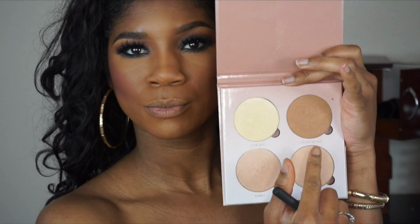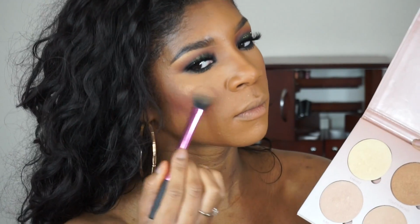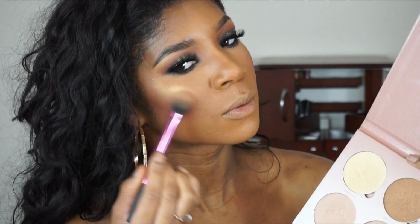This is my glow kit. I'm gonna take that color right there. I can't think of the name right now, but hey, you see the shade. I think it's like golden bronze, and don't you see how good that looks by itself? Yes.